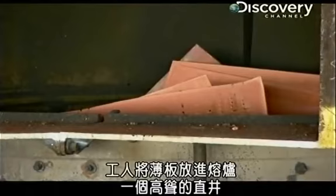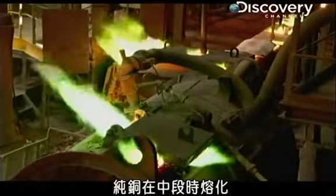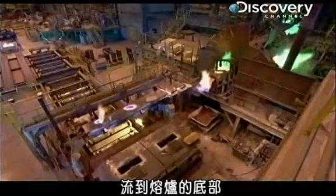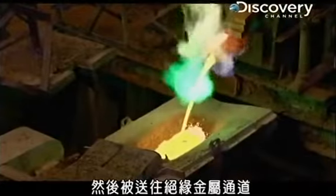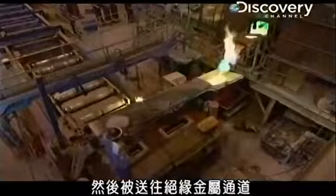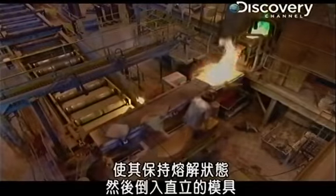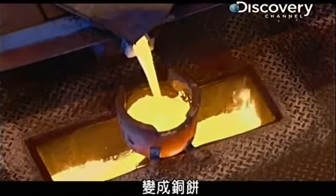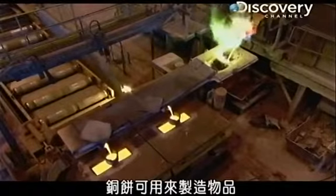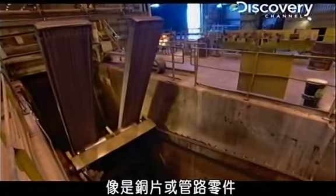They load it into a furnace that's essentially a tall shaft. Midway down, the pure copper melts and flows to the bottom of the furnace. From there, they transfer it to an insulated metal channel, which keeps it molten as it now travels into a vertical mold. This mold shapes it into rectangular forms known as copper cakes. Copper cakes are used for manufacturing things like copper sheeting and plumbing parts.